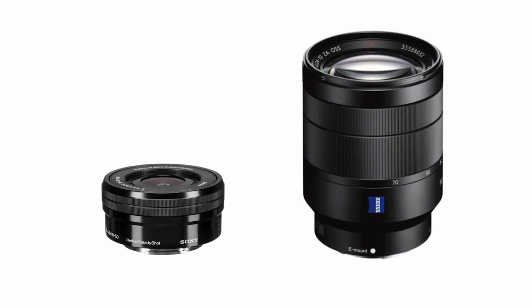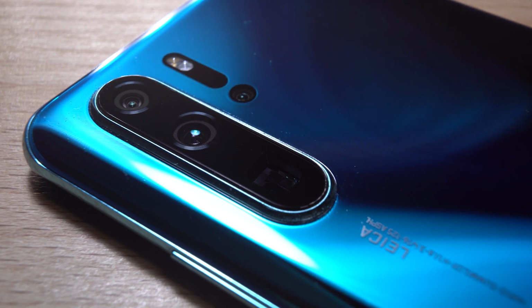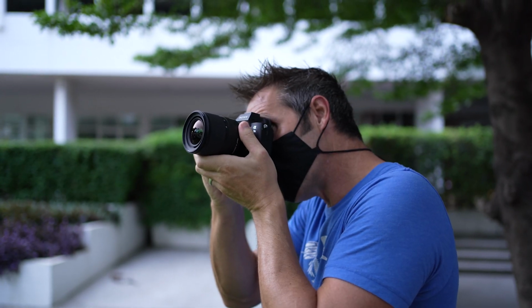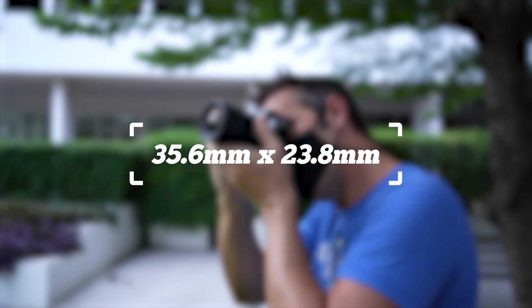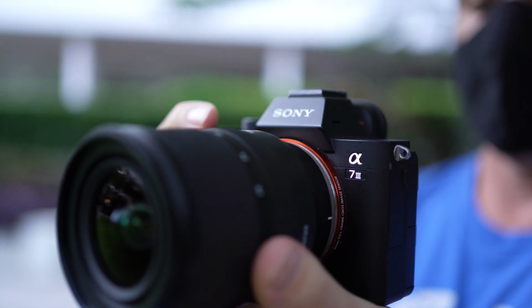What does change is the size of lenses, and this is because of the size of that sensor the lens needs to project onto. A full frame sensor obviously needs more glass to project that bigger image to the sensor plane compared to a crop sensor, and this is why camera phones can be so small. Those sensors are tiny, so the lens on your phone can also be really small. Whereas on a full frame camera, because the lens needs to project an image of 35.6mm by 23.8mm, the glass cannot go below a certain size, and this all adds to the weight of the system.